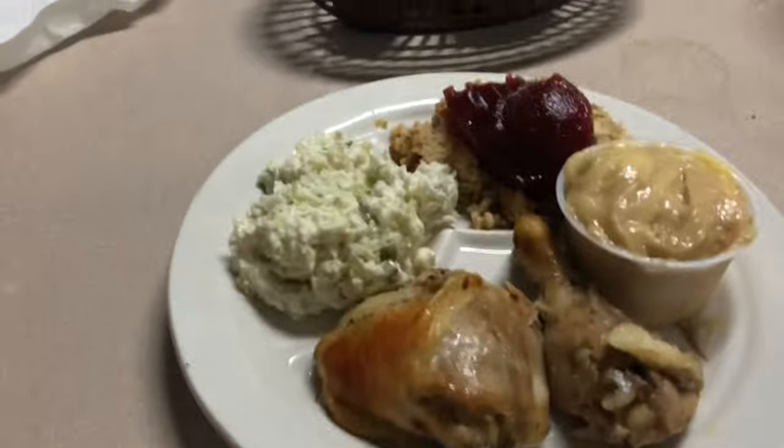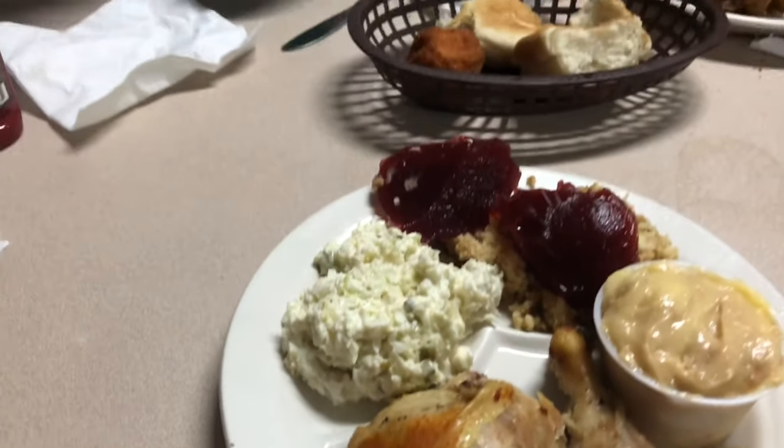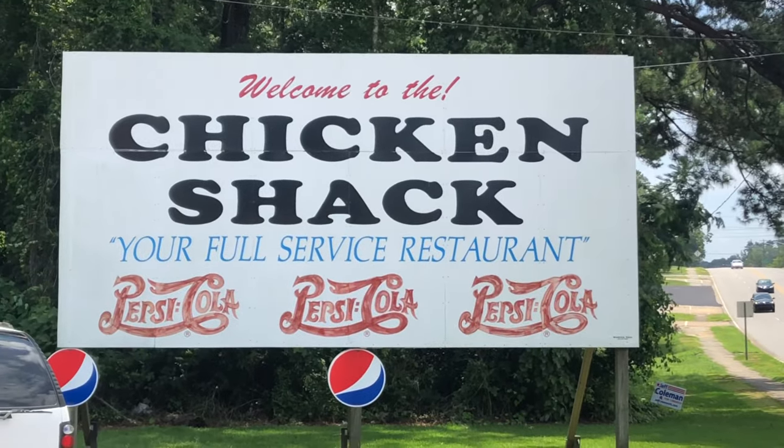All right, so we're at the best chicken place in Alabama, so y'all got to come here and eat anything chicken at the Chicken Shack.